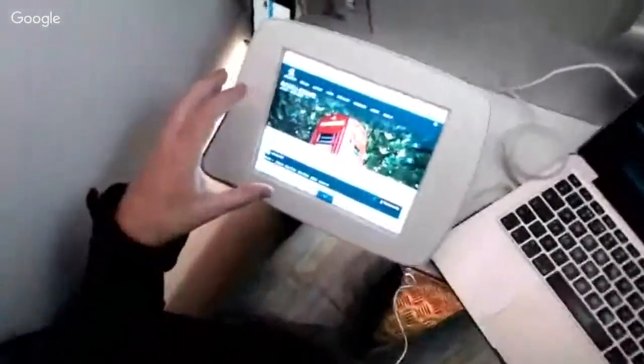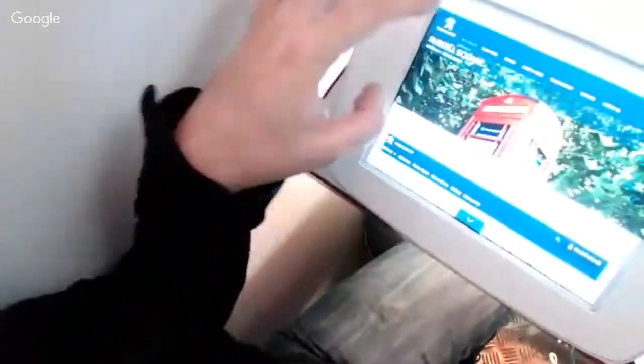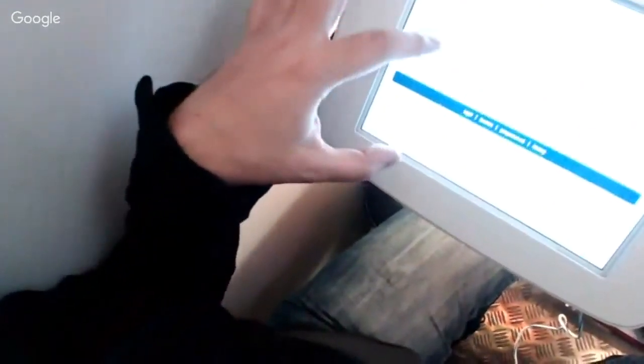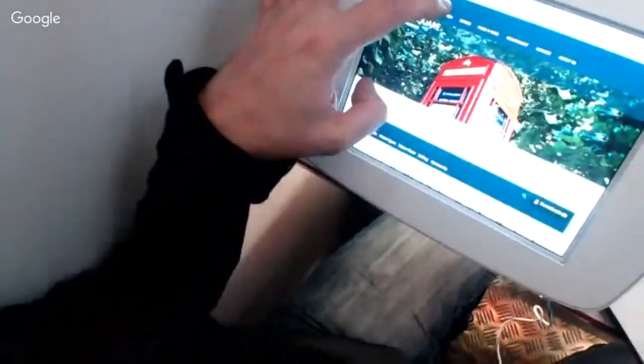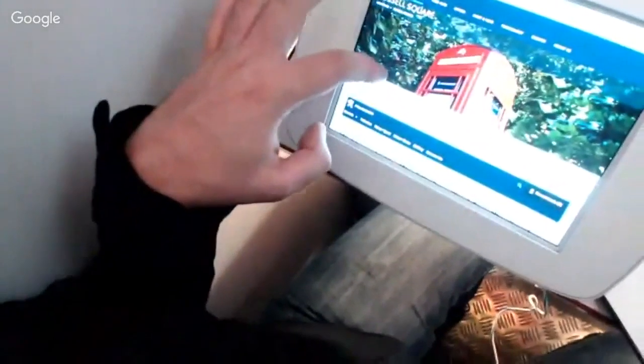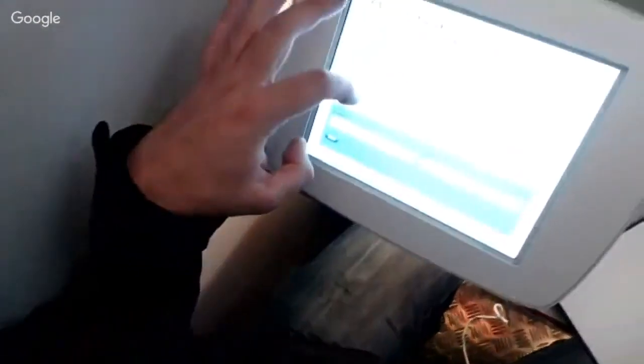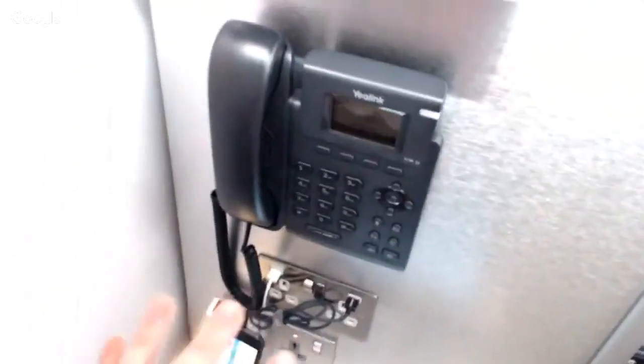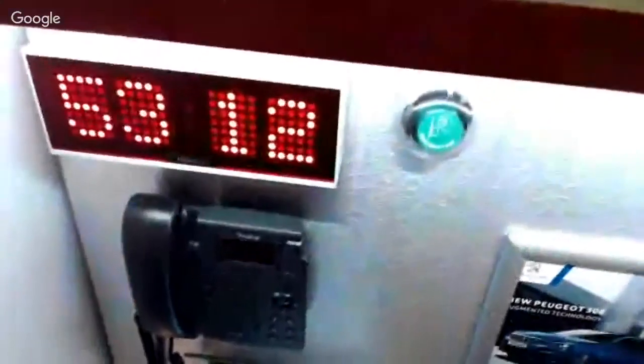On this side, we have an iPad, which lets me go through the Peugeot website. It's kind of limited, but it lets me go through and choose new cars, and I can actually order new cars online. Down here I've got power, I've got Wi-Fi, which is what I'm using to record the show. There's an internet-based telephone here that I can use, as long as I don't call premium rates or internationally. There's a timer, which shows how long I've been in here.